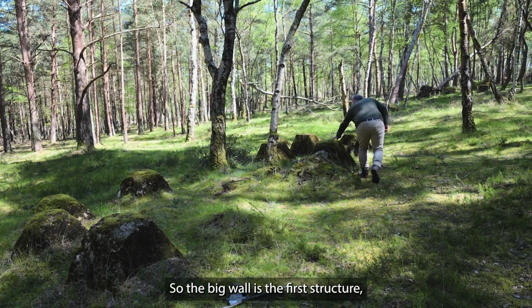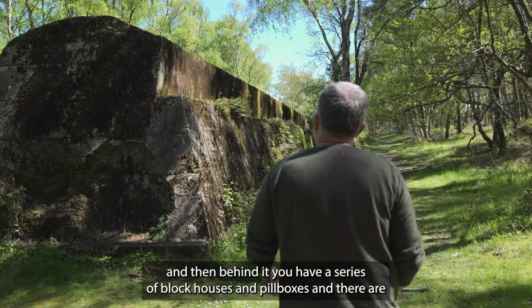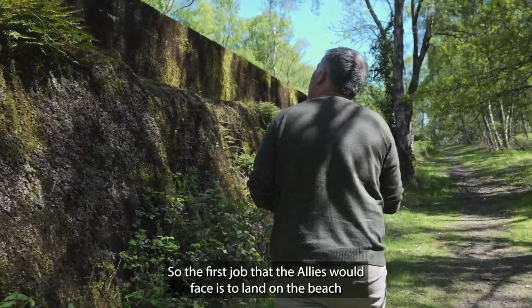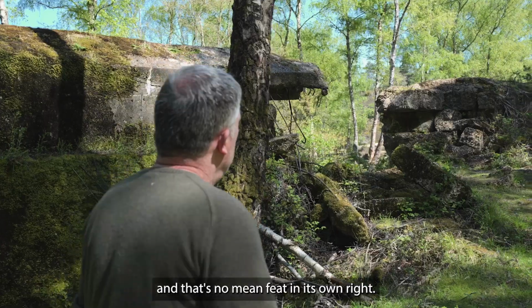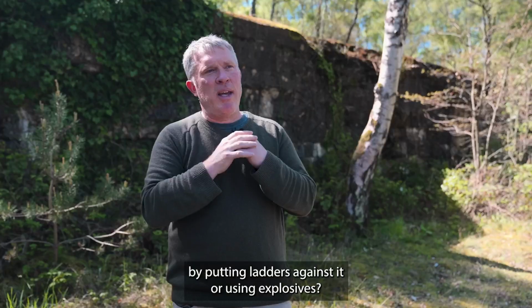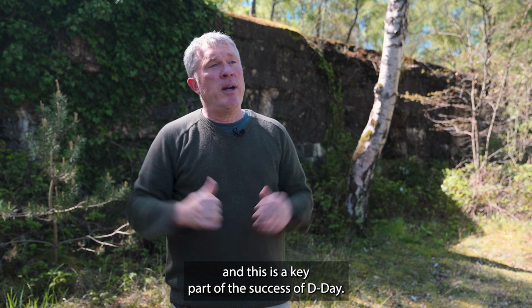So you have the big wall as the first structure, and then behind it you have a series of blockhouses and pillboxes, and there are entanglements of barbed wire, machine gun positions, anti-tank positions. So the first job that the Allies would face is to land on the beach, and that's no mean feat in its own right, but then to get through this huge concrete construction. Now, do they do that by putting ladders against it or using explosives? These are all the questions they have to answer, and this is a key part of the success of D-Day.